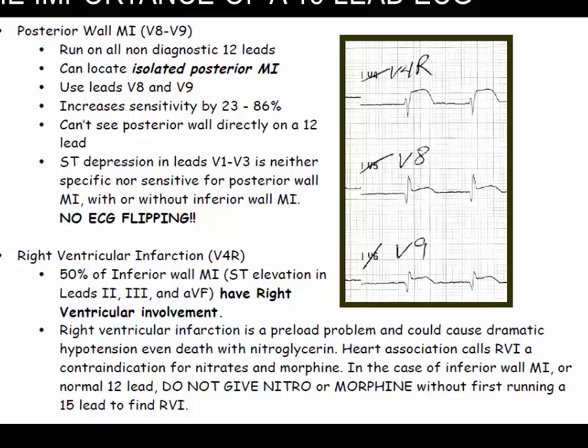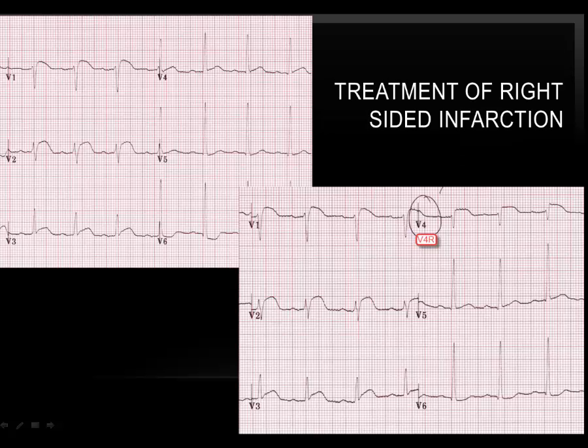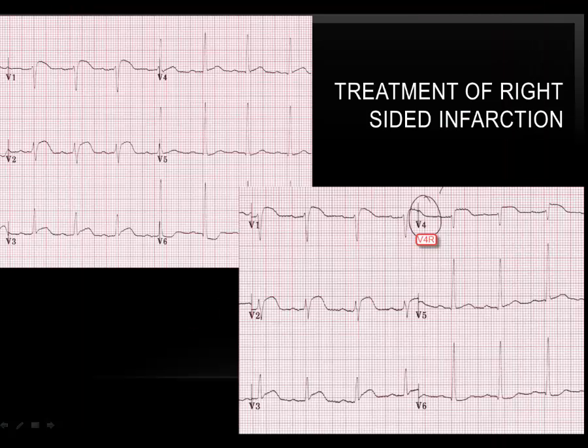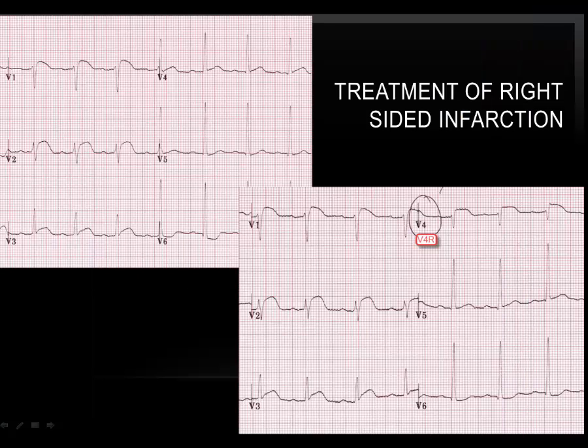In the case of inferior wall MI, or normal 12 leads, do not give nitro or morphine without first running a 15 lead to look for right ventricular infarction. Since this is a huge preload problem, the body could be in compensated shock due to reduced filling. Acute management for some providers includes rapid infusion of normal saline, as much as 1 to 2 liters or more.